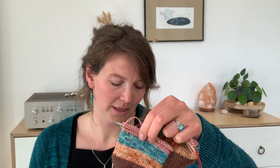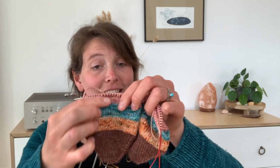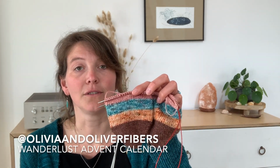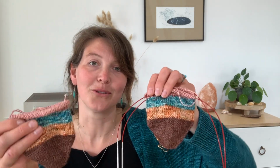I noticed that I have feet that make a lot of holes inside of knitted socks, and I don't really like to mend them again because it feels like I'm going back to a project I already finished. But maybe that's also something I need to work on and just mend them, so I can wear them again. But this yarn actually is from the Advent calendar from Olivia and Oliver Fibers, and it's the Wanderlust. So I'm going to use all those colors a little bit in these socks. And I'm really looking forward because we have a caravan now, and we're going to camp with the caravan, and I'm looking forward to wearing these socks when it's chilly outside and I can have warm feet.